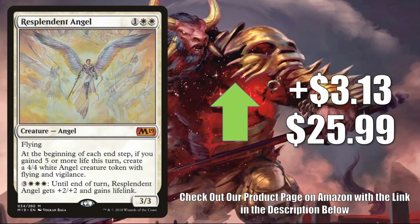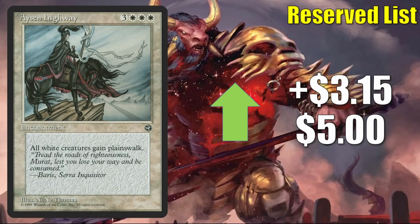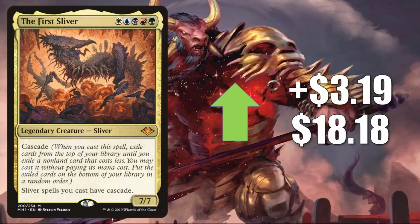Resplendent Angel, this is in Lisa Shroud of Dust builds and much more in Commander. It goes up $3.13 to $25.99. Aeson Highway, this could be a spec based off the recent spike of Hidden Path, which is a similar card. It goes up $3.15 to $5. Sorceress Queen, here's another Revised card going up $3.16 to $14. The First Sliver goes up $3.19 to $18.18.